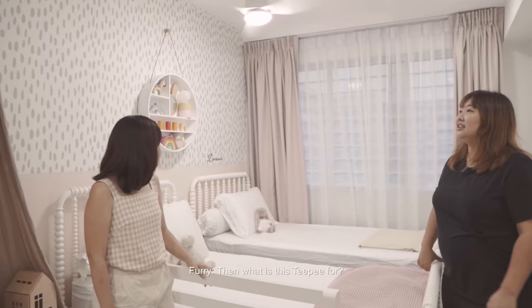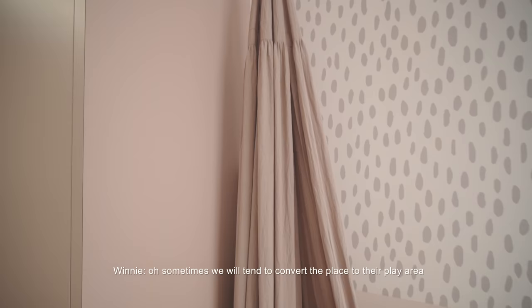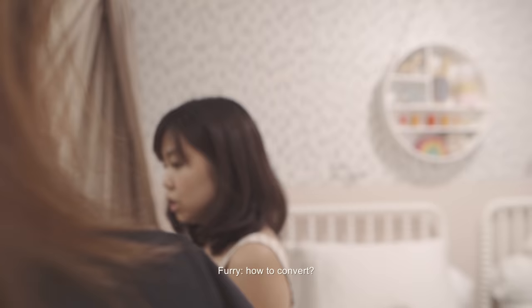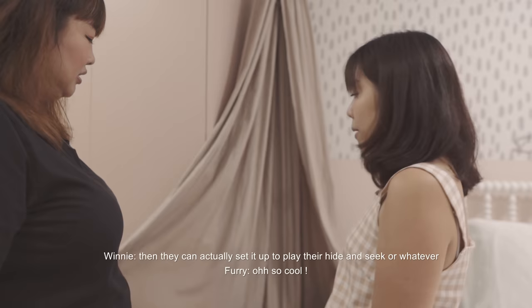Oh, nice. Yeah. Then what's this for? Oh, sometimes you will tend to convert the place into a play area. How do you convert? I can push in this thing, and then have more space. Oh, then they can just set it up and play hide and seek.